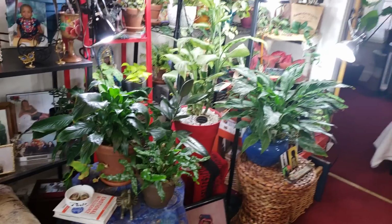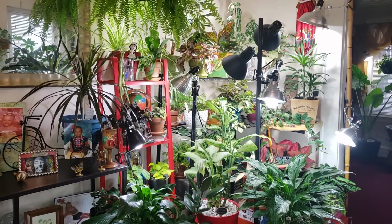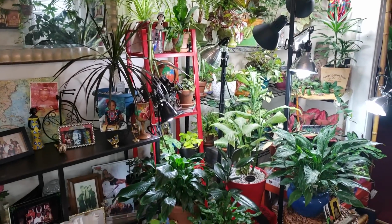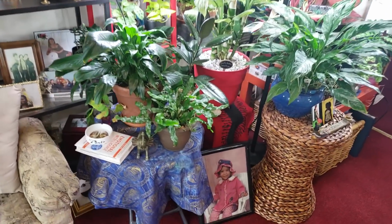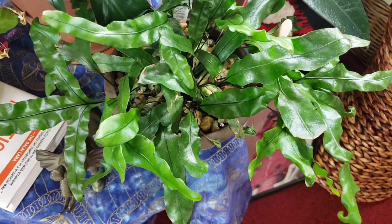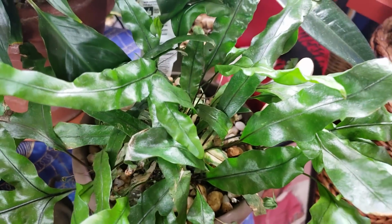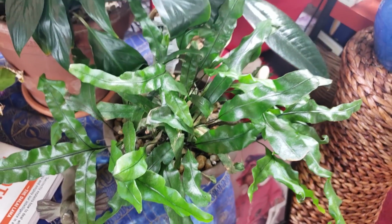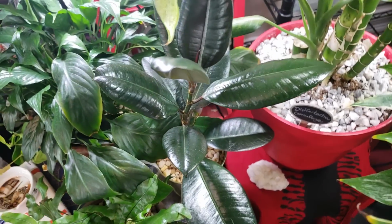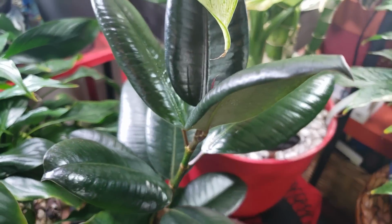Over in this section, this is one of my favorite sections here. As you see, it's nice and colorful, has a very tropical Caribbean feeling. So here I have one of many ferns. This one is a kangaroo paw fern, and it's supposed to get really big. Next to it is a rubber tree ficus plant, nice and shiny, beautiful.